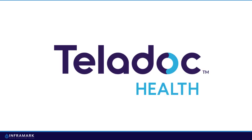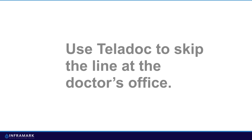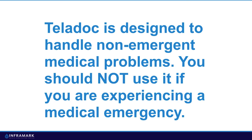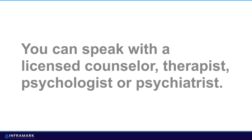The next resource is Teladoc, a virtual healthcare service that allows you to speak to a board-certified physician by video chat or phone call. Teladoc can be a fast and cost-effective way to see a doctor quickly, without having to take time to visit an actual doctor's office. You'll be able to get treatment for minor acute health issues, including getting prescriptions written when necessary, without having to use an urgent care clinic or emergency room. Teladoc also includes mental health services, so you can speak to a licensed counselor, therapist, psychologist, or psychiatrist.